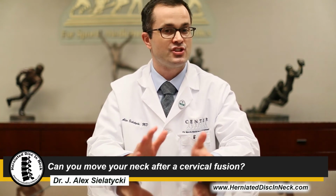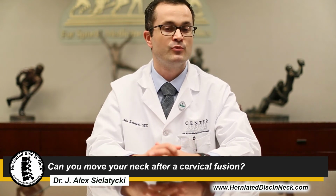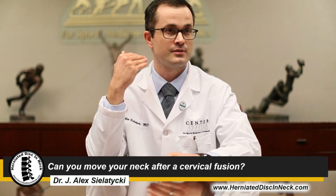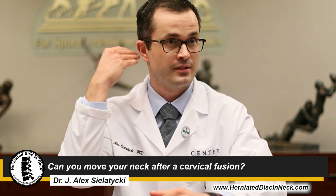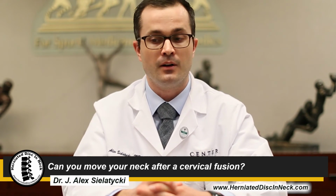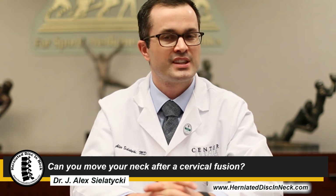Now, that can change if you have a fusion higher up in the neck. So the majority of your movement in your neck up and down comes actually between the base of the skull and the first cervical vertebra. At least 50% of this up and down motion comes from that. So if that level is fused, if you have a fusion up to the skull, which some patients with severe problems may need, those are the patients who will lose most of, if not all of their neck motion. But that's less typical.